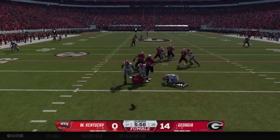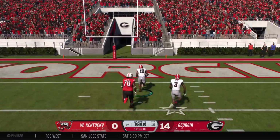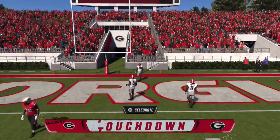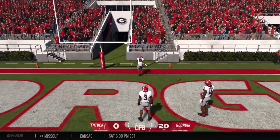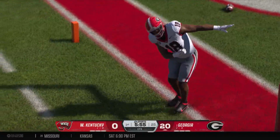And the ball comes out. What a disastrous play. Defense grabs the football, and there he goes. Touchdown, Bulldogs. And they turn it into a defensive score.